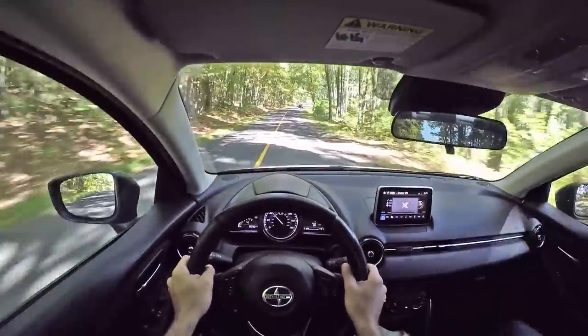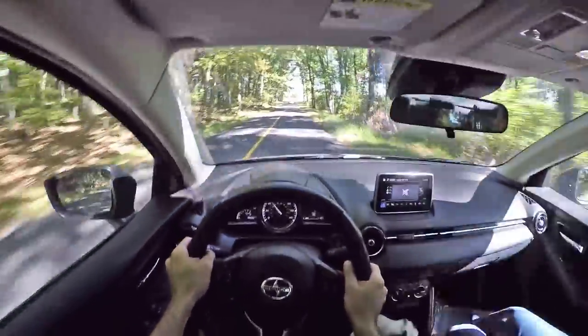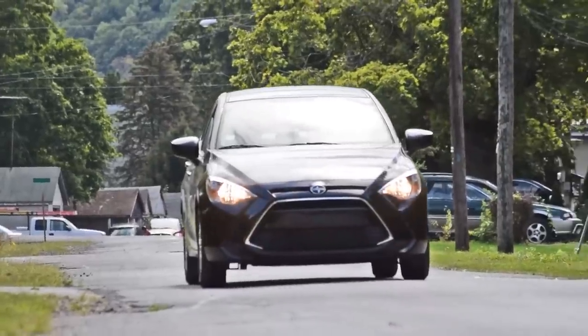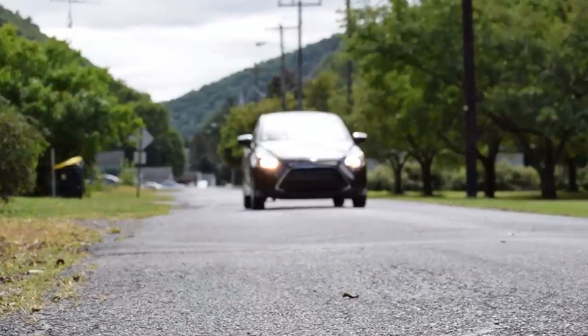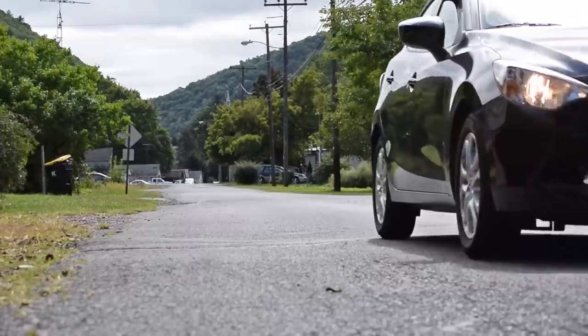But I appreciate the motor for being completely quiet. And I appreciate that you can get a 6-speed manual with a very small, efficient motor. And if I didn't have the need for my daily to also be my camera car, well, I could legitimately see myself driving one of these things. But all of this is a testament to Mazda, not Toyota. And another thing.